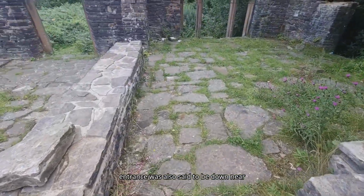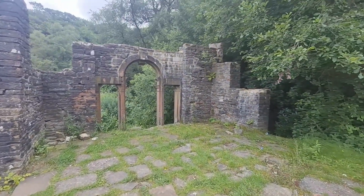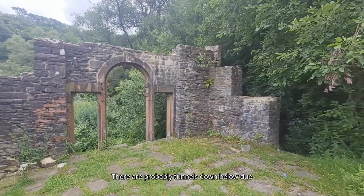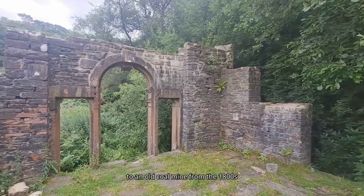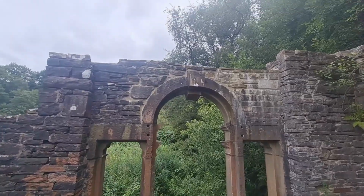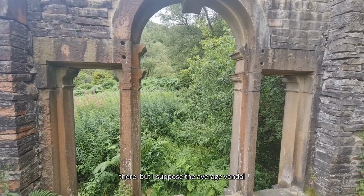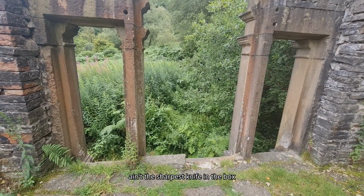An entrance was also said to be down near the stream beside the ruin. There are probably tunnels down below due to an old coal mine from the 1800s. But it's a bit ridiculous to think that there may be anything valuable still down there. But I suppose the average vandal isn't the sharpest knife in the box.